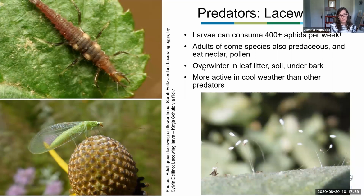These guys also overwinter in the leaf litter, in the upper soil layer, sometimes under bark. And lacewings overwinter as adults, so it's the adult that takes shelter in that habitat. So they're most obviously seen in the springtime when they're emerging from their overwintering, and in the fall. So they're really commonly seen right about now at this time of the year too. And so they're active in cooler weather than many other predators.